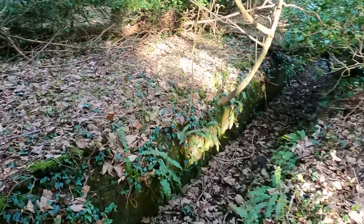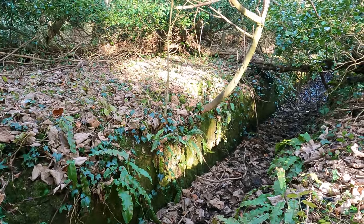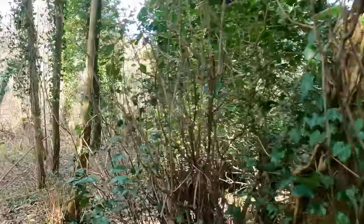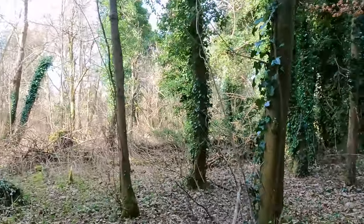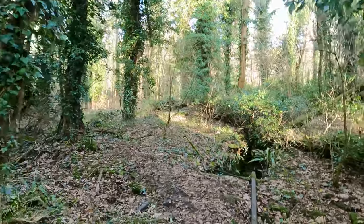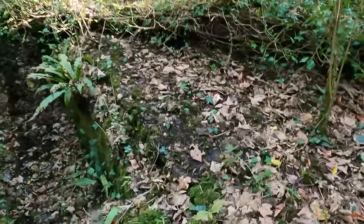You can just see the old line which used to run down the bottom here. Now, I thought it was a servicing station for the line itself, which you can see goes steep down to the bottom. But let's look down this one. This is it. You can just see the line, which is actually still here. Look at this. We've even still got old rail line sticking out, look.